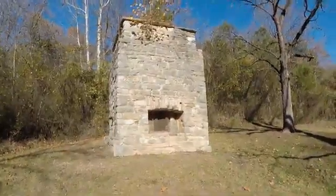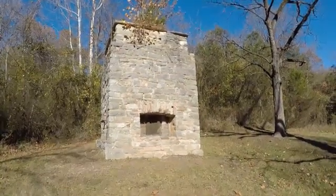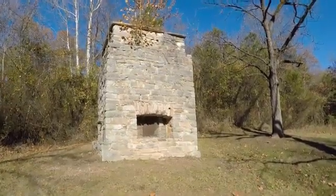And this smelter is located in what's called the Morning Star area. The Morning Star mine was the first large mine in this valley, which we're going to go take a look at here in just a second.